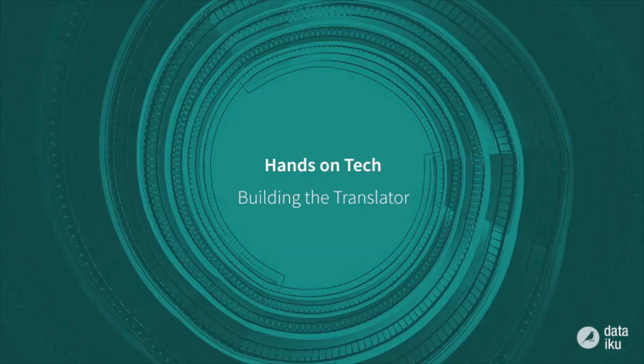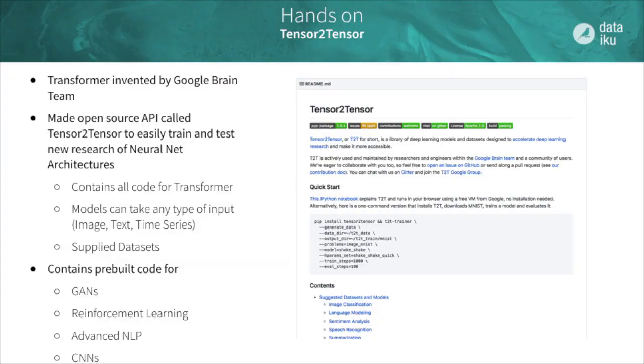Okay, so now for the cool part, the hands-on tech. I actually didn't code all this on my own. Google open sourced a library called Tensor2Tensor, which is a really awesome library. They wanted to accelerate the research community in deep learning, so they open sourced all their research models and their latest state of the art developments, and they created this library where you can use binaries to easily train models. They supply datasets and all the TensorFlow code to train the model, and each of their models can take any type of input data, whether it's images, text, or time series. So it's really awesome what they're doing.